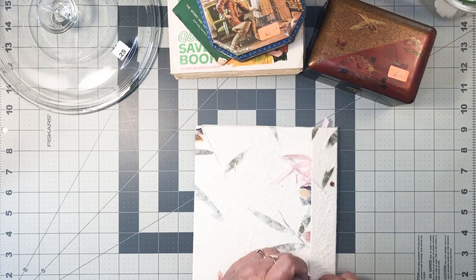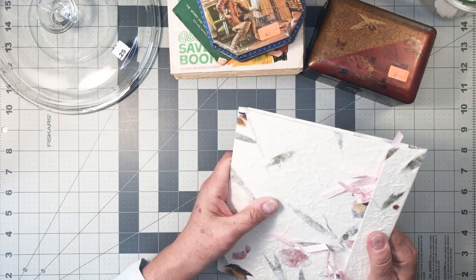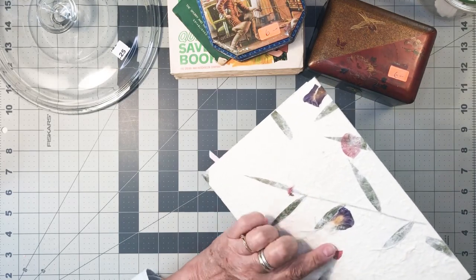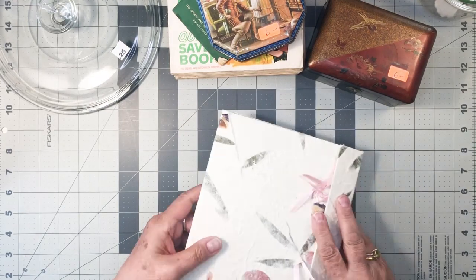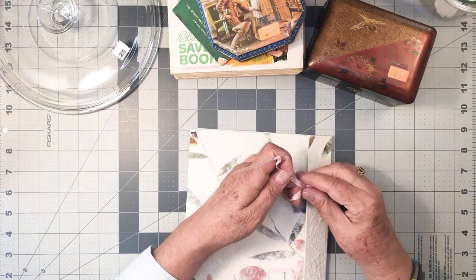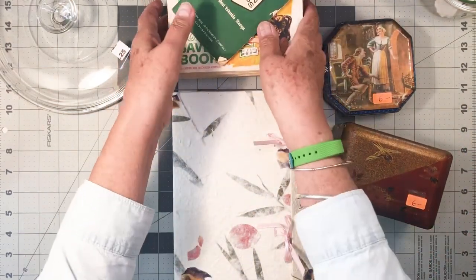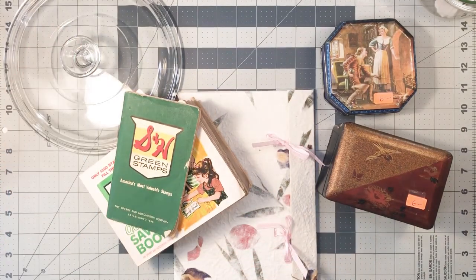So I thought that was cute. This is very textural. You can see the shadows from the textures on the paper, and those are real leaves and flower petals mixed in with the paper pulp. So that's a real handmade paper. So that's what I got inside at the rummage sale.